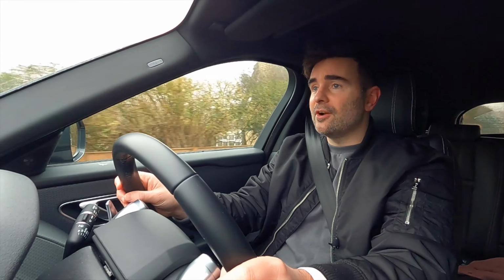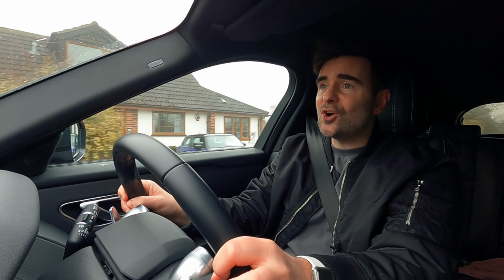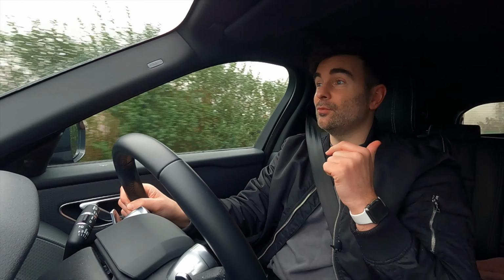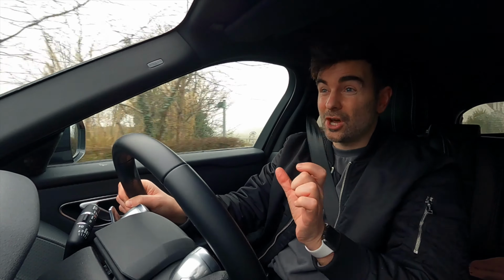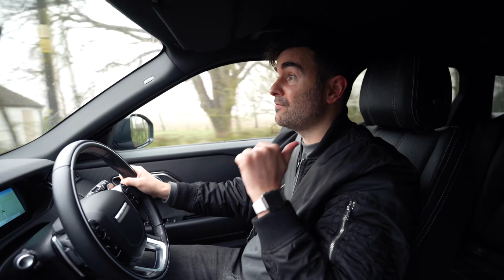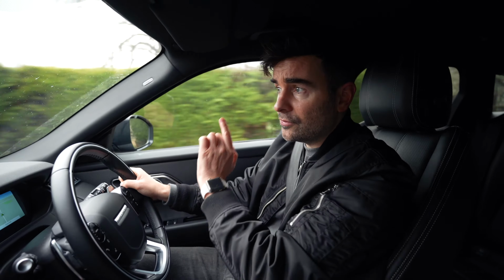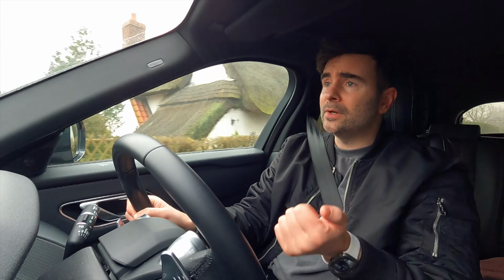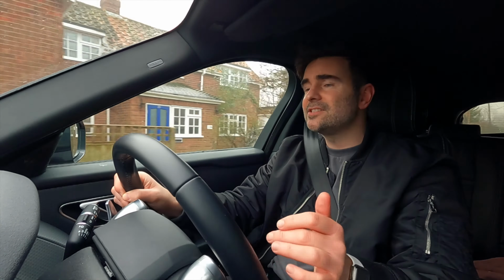And at the moment, I have it in comfort mode. The steering is super light. It's so easy to maneuver. And when you take this car to multi-story car parks, let's be honest, some of those are still so old school, they're so tight. You're going to be wanting to drive the Velar when parking over the Range Rover Sport Gen 2. No doubt about it. So when it comes to parking, this car's going to be a lot easier to maneuver.